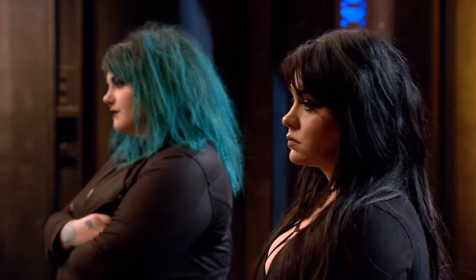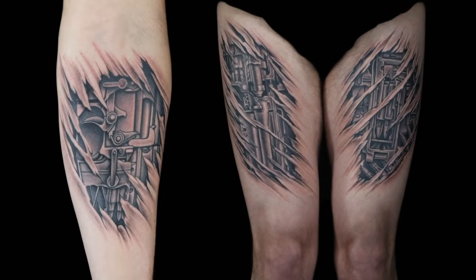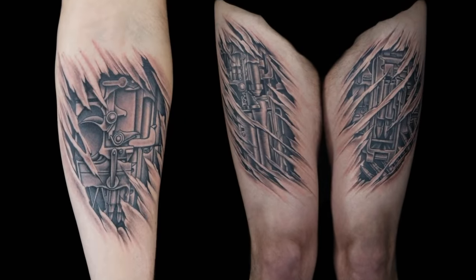Today, you had to show consistency tattooing cyborg tattoos. Remember, you're being judged as a team. Let's see how you did. Team Peck, start with you. Looking at the three tattoos, they all have a consistent feel. But there are a couple of differences.